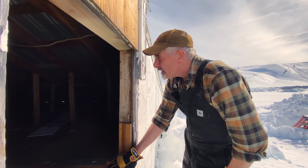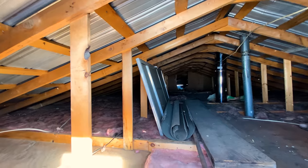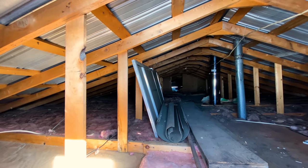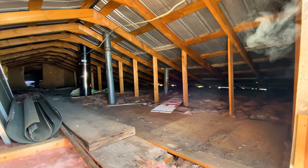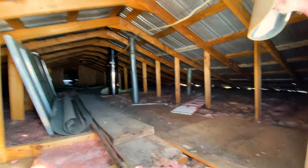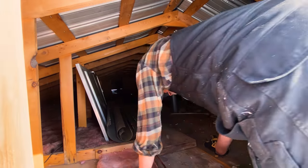Well, I'm going to climb back in here and see what we got. These aren't factory built trusses. Clearly, these are home built trusses. There is not much here supporting this roof, that's for sure. It is very weak. So let me hop up in. Amazing that it survived this snow load this winter. Oh my goodness, yeah, it has.